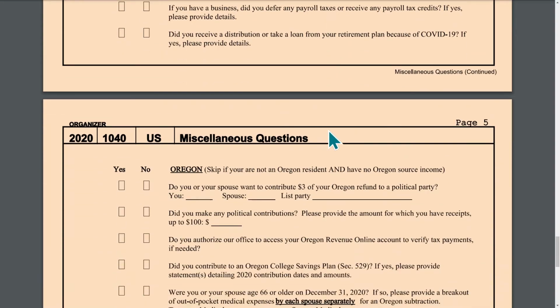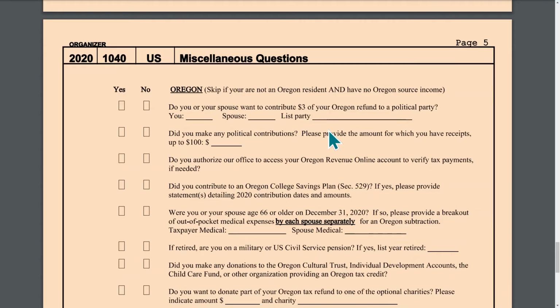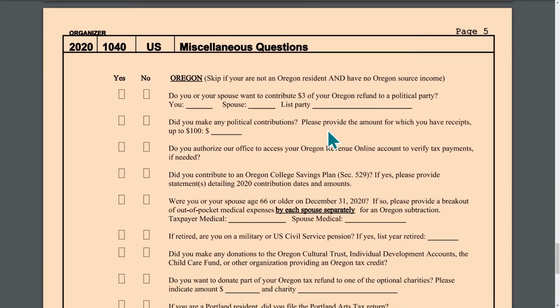And the last section is the Oregon specific section. So if you are not an Oregon resident and have no Oregon source income, you are done and you can go ahead and skip this part.